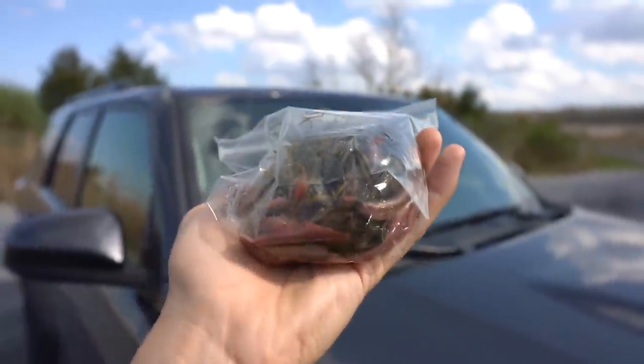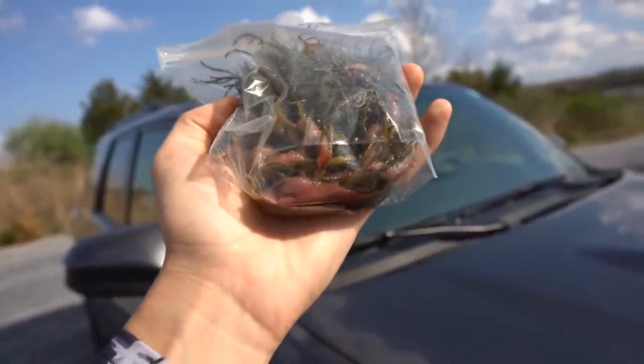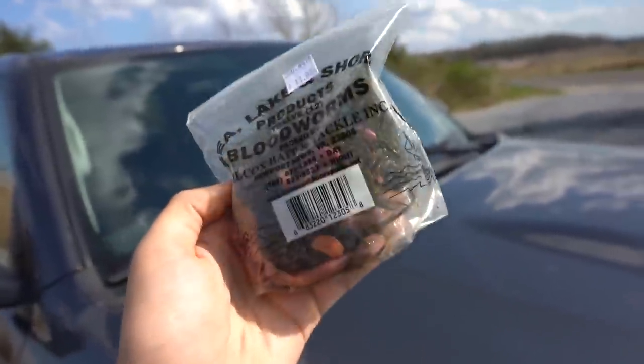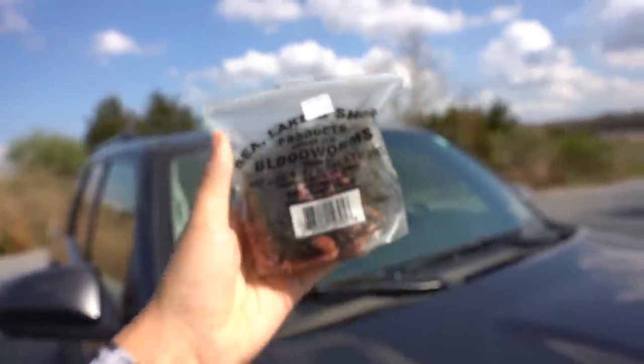But basically, they're a worm and they're filled with blood and they have these crazy mouths filled with teeth. If you know what a lamprey looks like, their mouths kind of look like that and it comes out of their own head. It will bite you and it will sting. They're just kind of weird to deal with. And on top of that, dude, $11 for one pack of bloodworms.